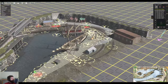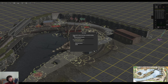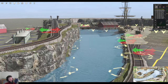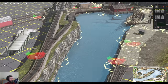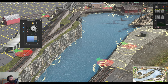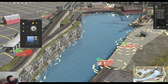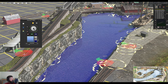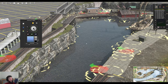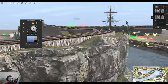So let us do what we should have done probably an hour and a half ago and kept doing, and save this. And of course it changed the watercolor, because why Trains thought the watercolor should change with sessions, I will not understand anytime soon, but here we are. But that has me really, really happy.